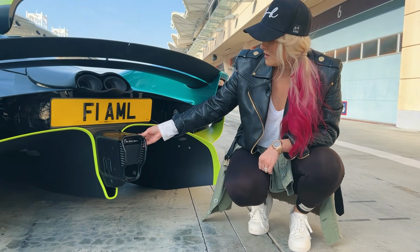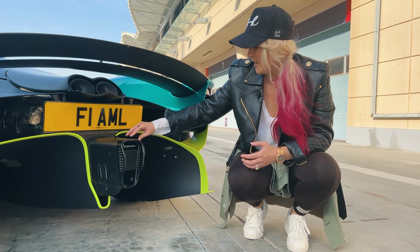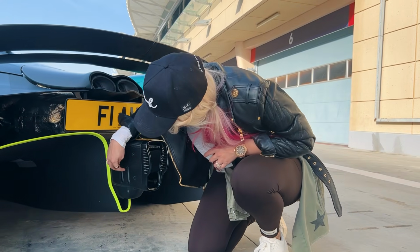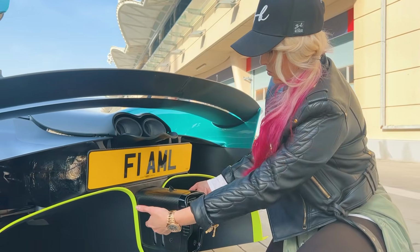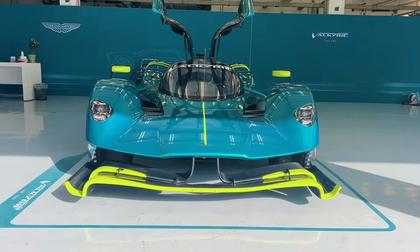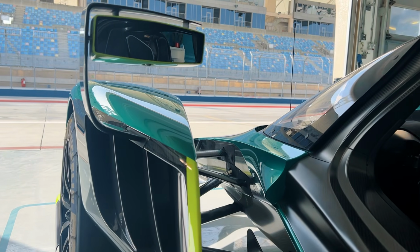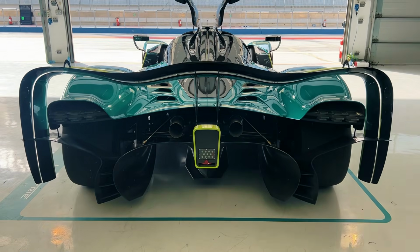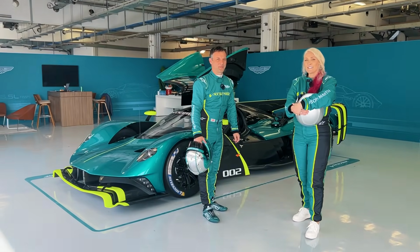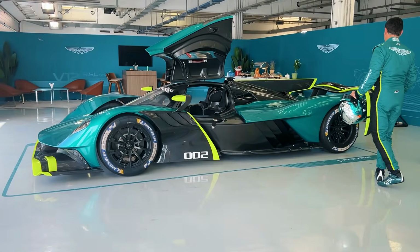This is actually designed for crash impact, right? And you've got these little 2 holes here as well. Look at this. The machinery comes in, lifts up the whole car using these holes there. All right. Bear in mind the AMR Pro looks completely different. The only parts it has in common with the Valkyrie are the headlights and the naturally aspirated Cosworth V12 engine. All right, this is the beast of the beasts, the Valkyrie AMR Pro.